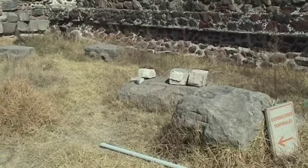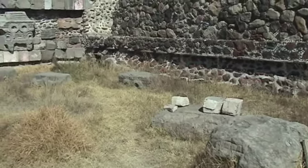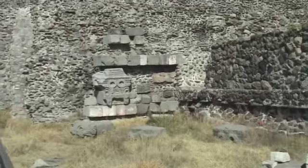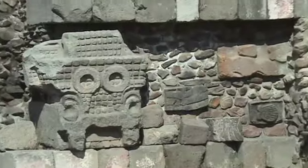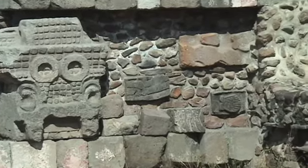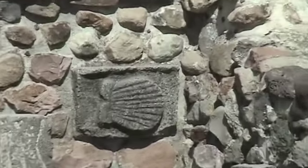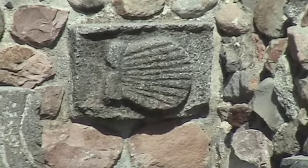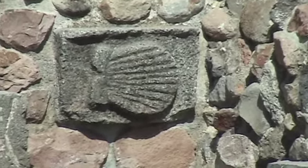Here on the ground are some remains of carvings, and here's some still in place, but I want to focus on the one in the corner. Notice the seashell, symbol of life, the origin of life, fertility.